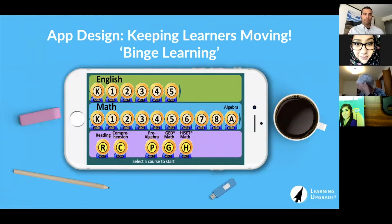And then we also have these brand new courses, GED Math and HiSET Math. Those came out about 6 months ago, but they've just exploded in popularity. Even through the XPRIZE Communities competition, those courses are being used a lot for GED and HiSET Math.